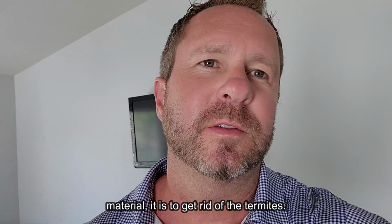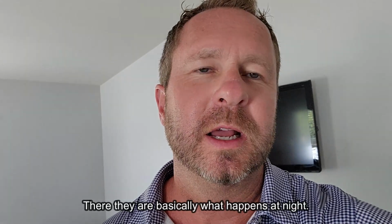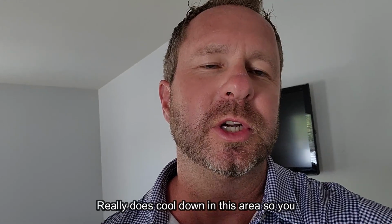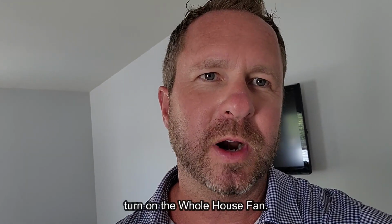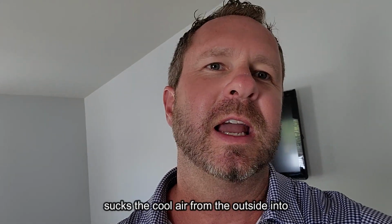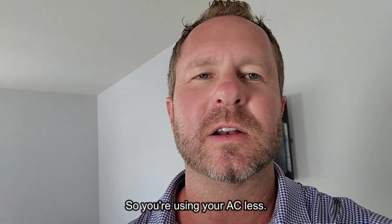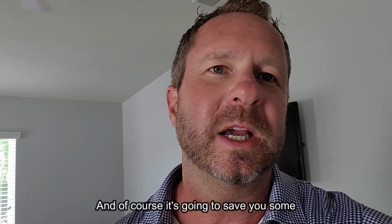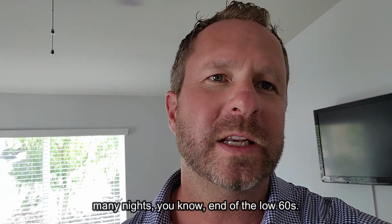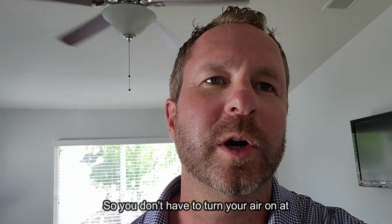A lot of people in Southern California get whole house fans. Basically what happens is at night it really does cool down in this area. So you turn on the whole house fan, you open a window a crack, and it basically sucks the cool air from the outside into the house and brings the warm air up to the attic. So you're using your AC less, and of course it's going to save you some money. And because it gets down many nights into the low 60s, it really does work to cool off the house.